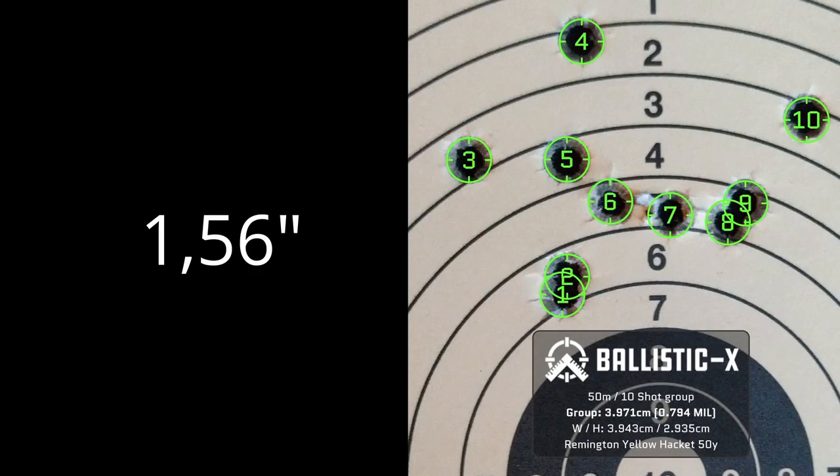And the target from the chronograph isn't very impressive, so this doesn't bode very well for the group sizes. Well, let's do some shooting and see.